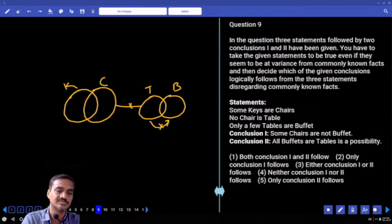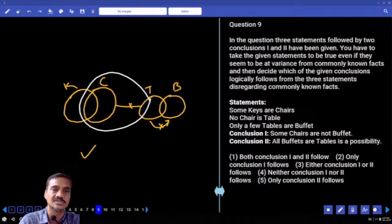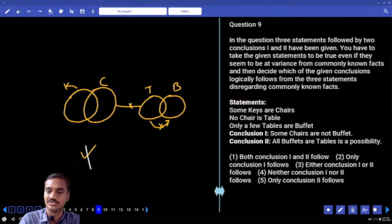Some chairs are not buffet. True or false? Not to make this one false. All chairs are buffet. Can I write all chairs are buffet like this? Alternate diagram: true or false? Alternate diagram true, previous conclusion false.